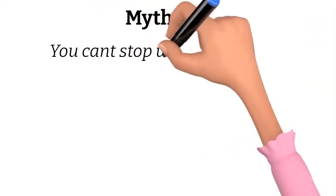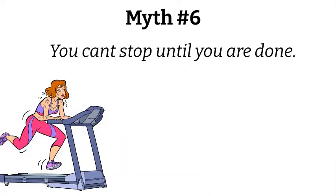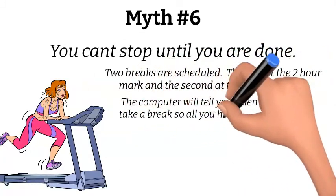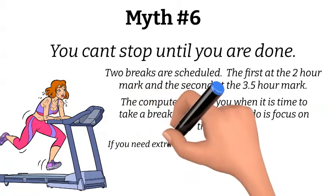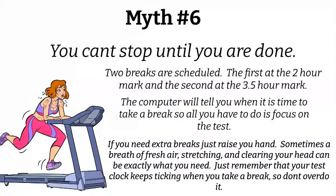Myth number 6. You can't stop until you're done. This is not true. In fact, there are 2 scheduled breaks for test takers. In addition, test takers can take additional breaks if needed. In fact, research has shown that performance declines over the course of a test taking session. The longer test takers focus on a task, the more their cognitive resources are depleted.